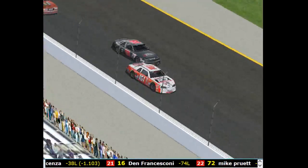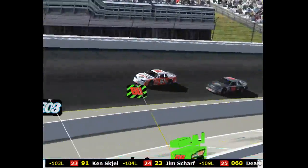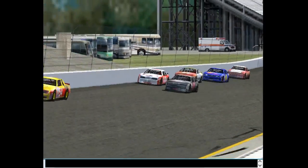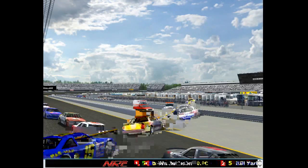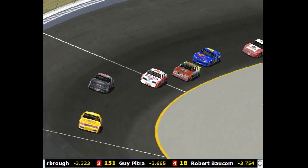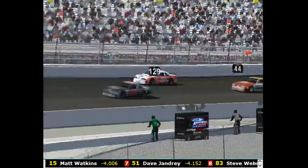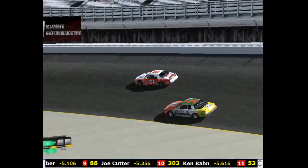And took the position. And now Robert Bokum, as a result of that loss of momentum, looking to the inside of Guy Petra. And Guy goes up into the next lane to give Robert the room he needs to race him cleanly. And they do race cleanly, and Robert makes the pass very nicely. And now Derby Don's looking to do the same thing, as is the 15 of Matt Watkins and the 51 of Dave Jandry. So it's Guy's turn to go maybe a little back to front, or front to back.